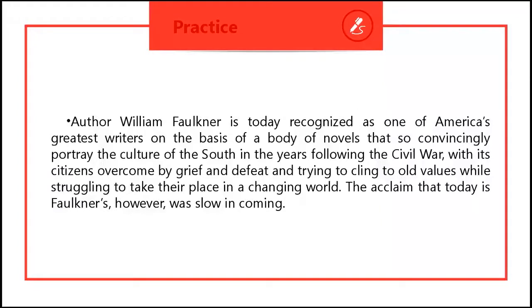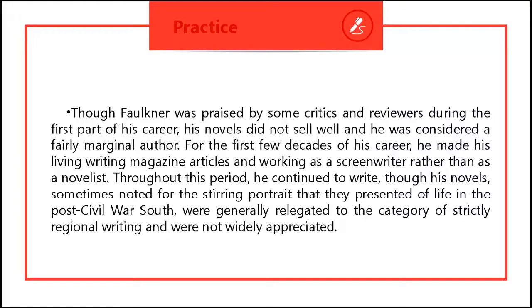So let's look at this. He is today recognized as one of America's greatest writers, but he was not at that time, the first phase. Now, that's just today, but not at that time. Okay, let's go back to this. He was considered as regional writing. Did you see? His writings were generally relegated to the category of strictly regional writing.